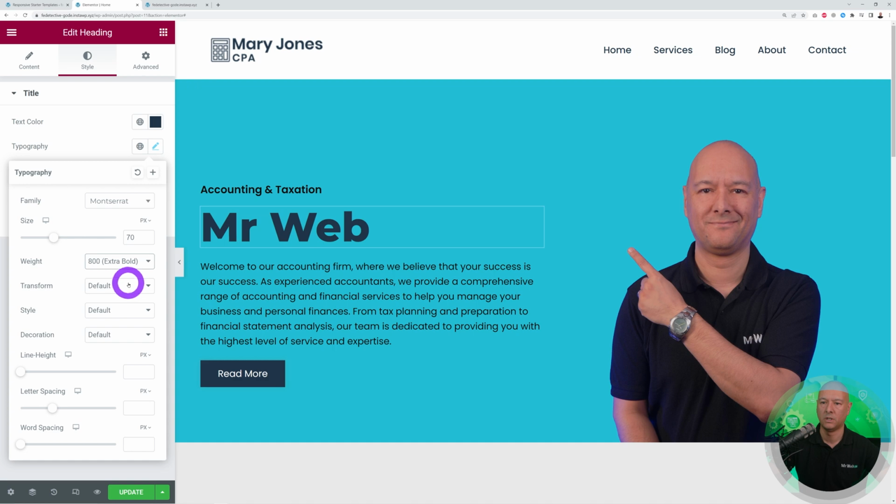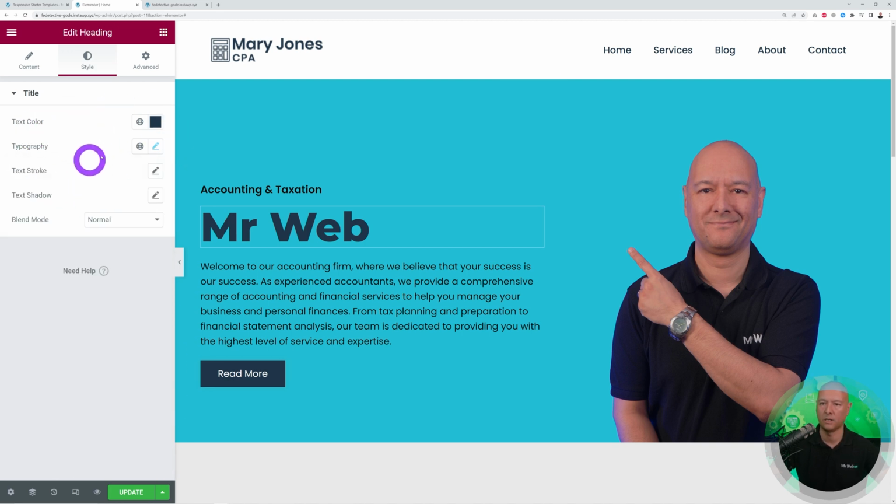whichever thickness you want. You can transform this as well, all in uppercase, lowercase, and you can have it in italic as well. And you can underline, overline, or have a line through, whatever you prefer, obviously. You can change the line height as well, and also letter spacing and word spacing. So basically everything that's related to the text is customizable right here as well.